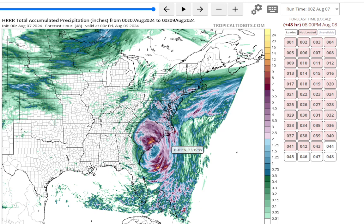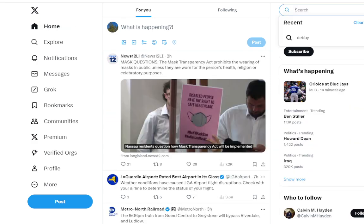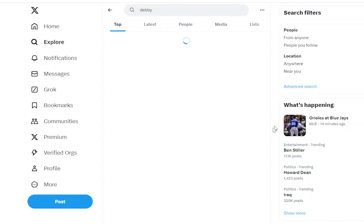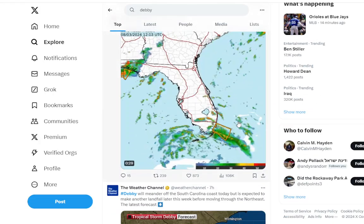They're underwater. They're under states of emergency. A lot of people getting rescued. It's a terrible disaster over there. And again, we can go to x.com and I'll show you Debby here. So here we go. Here's a look at the flood there. You can sort of see it. That's the kind of stuff they're dealing with.